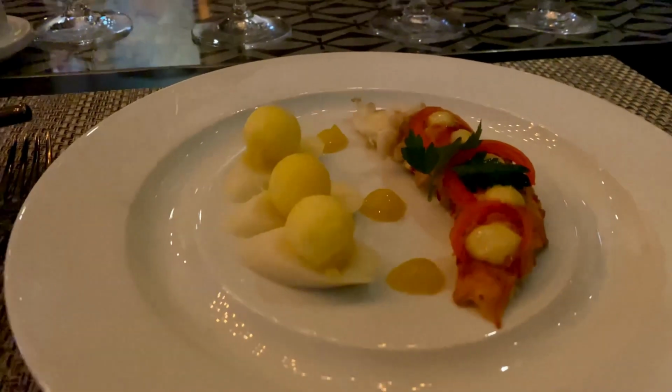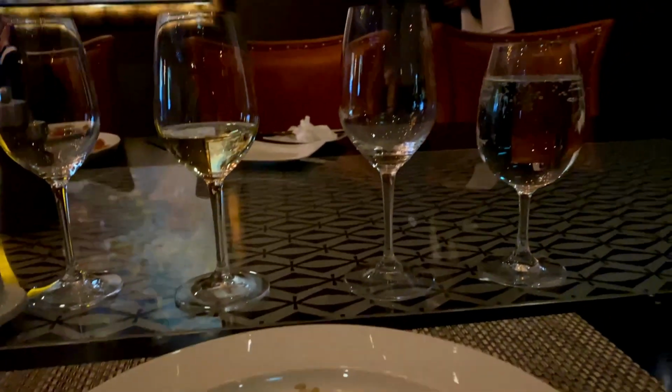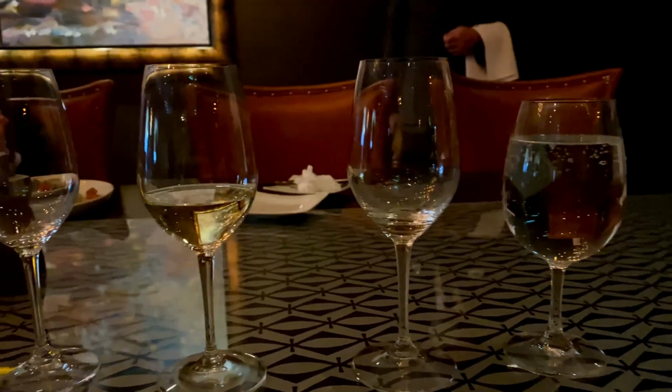Also, on your beautiful plate, we have the heart of palm, and the three balls that you see on your plate are also pineapple. Together with this one, we have the vanilla dressing, which consists of pineapple puree, mustard, vanilla bean, and we emulsified it with olive oil. So I hope you will enjoy it. Thank you.